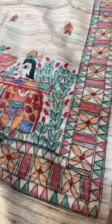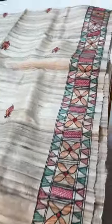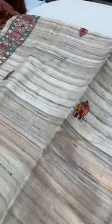Next design I am showcasing. This is the next design. Length and width of all the stole is same. Length is 2.3 meters and the width is 27 inches.